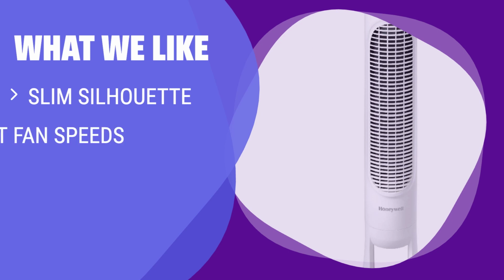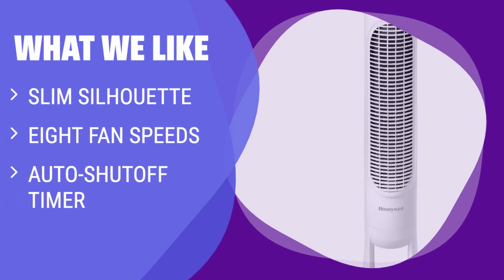What we like. If you like a slim design with multiple fan speeds and auto shutoff timer, this fan is a great option for you.